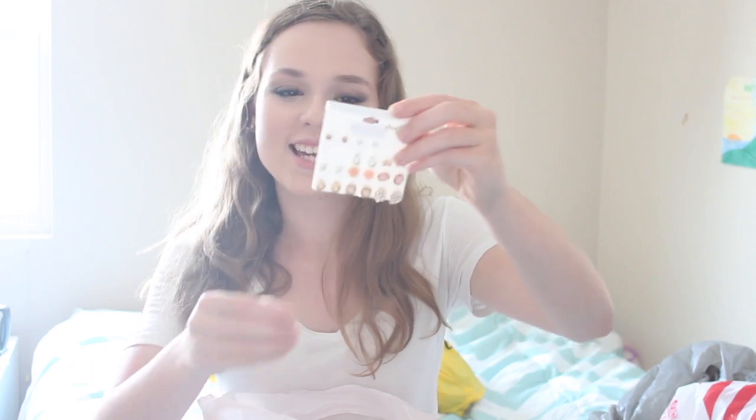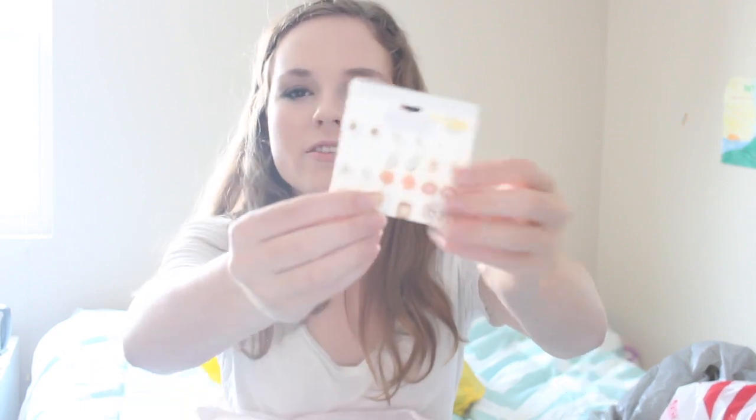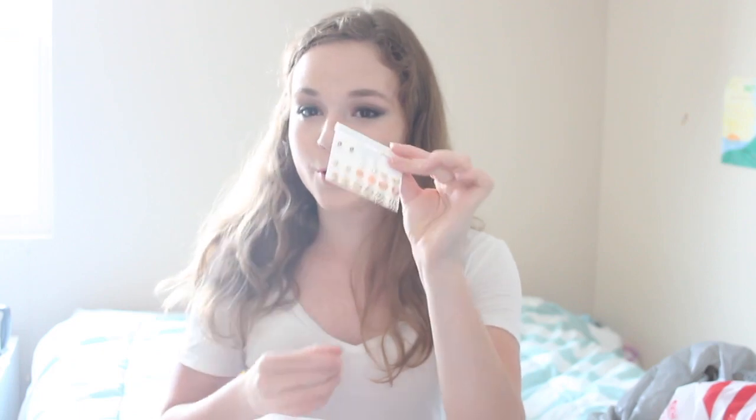So I already took some earrings out of this, so don't judge me, guys. But I got this pack of earrings, and it's so cute. Like, I don't know, the ones on the bottom are just so cute. I have double piercings, so I can really mix and match these all up, and I'm pretty excited to do that.